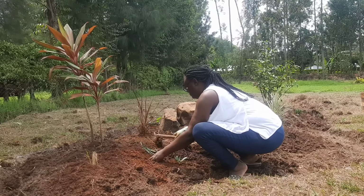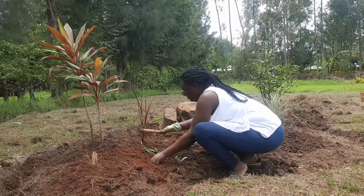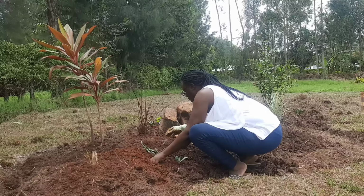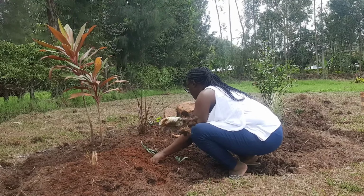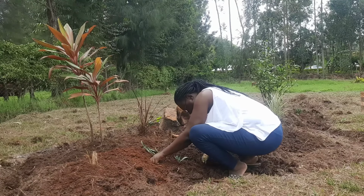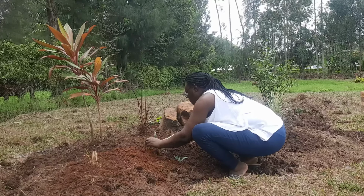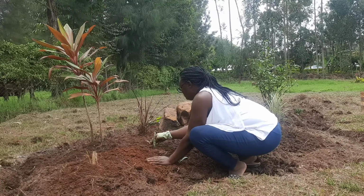I didn't forget to carry the snake plant. This one repels snakes, so it's always important to put it in places like this where we are going to have sort of shrubs where snakes could hide. The snake plant looks so much like a snake, so I don't know why the snakes tend to fear it or run away from it. It doesn't have a smell, but it is a great addition to your gardens because it will keep away the snakes.